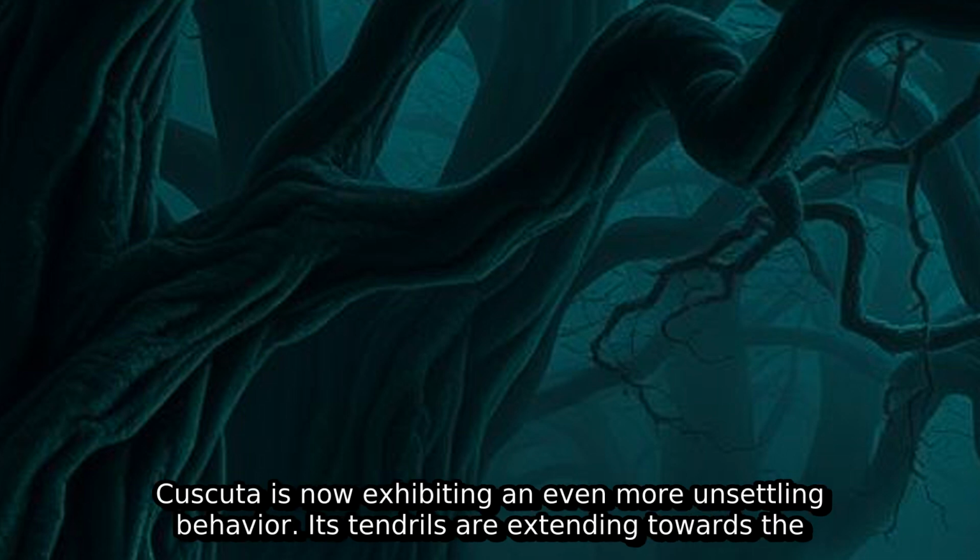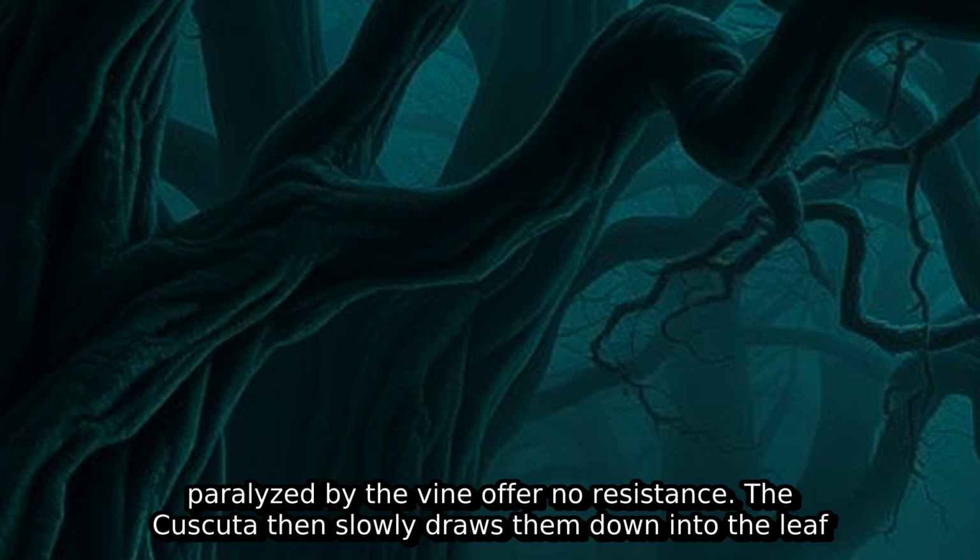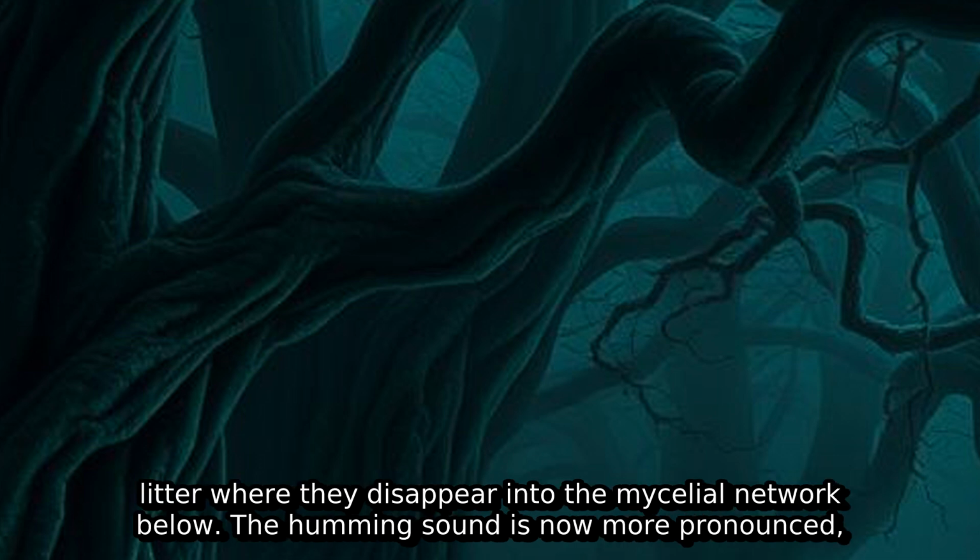The cuscuta is now exhibiting an even more unsettling behavior. Its tendrils are extending towards the smaller animals that inhabit the forest, ensnaring them in their grasp. The animals, seemingly paralyzed by the vine, offer no resistance. The cuscuta then slowly draws them down into the leaf litter, where they disappear into the mycelial network below.